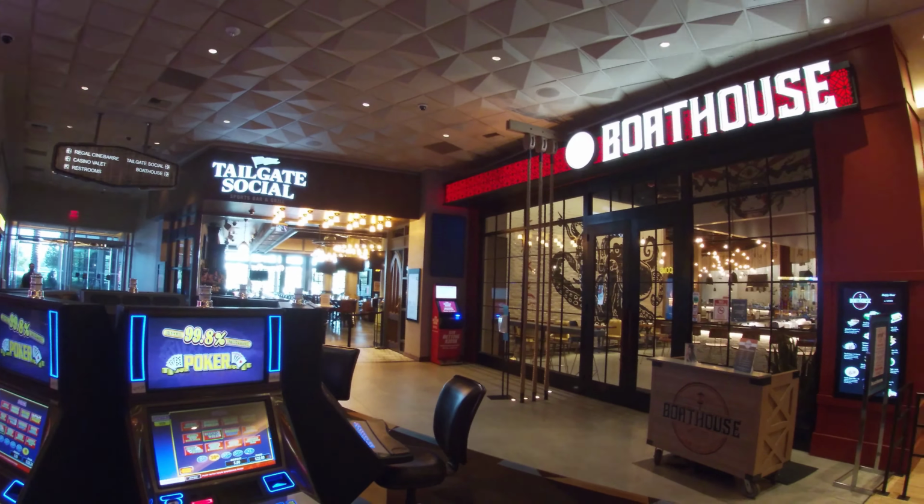So here's a little closer view of the Tailgate Social. They don't open till 4 o'clock, so be aware of that. And they got tons of TVs. And then here's the Boathouse. It's a really nice looking place. There was nobody in there, so I kind of walked in and walked out. But those are two cool spots you'll be sure to hit once you visit.